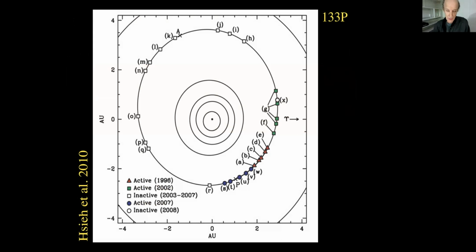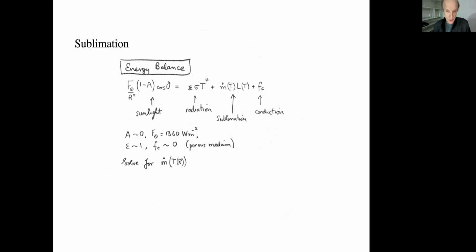Here's this case of 133P in a diagram by Henry Hsieh, showing that the places where it's observed to be active, the filled in symbols, all cluster around and just after perihelion. The perihelion is marked by an X with a P next to it. And then the other cases, the empty symbols, it was observed, but it was seen to be an asteroid, a point source. So they're active near perihelion when they're hot. They're inactive at aphelion when they're colder. And that's just what comets should do.